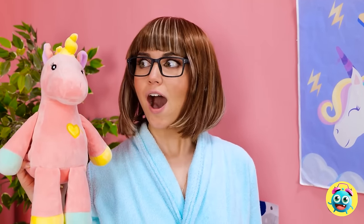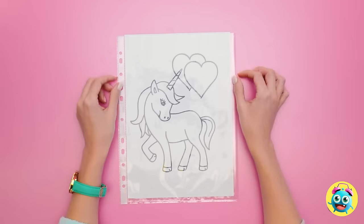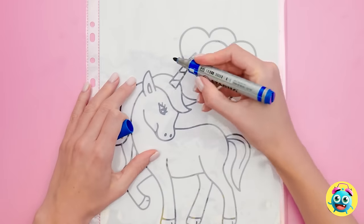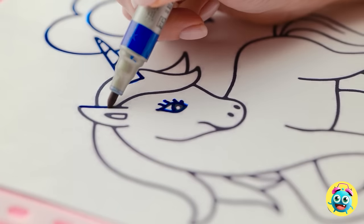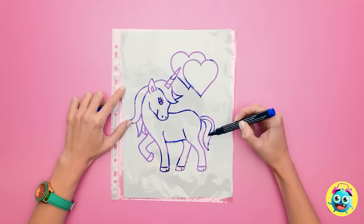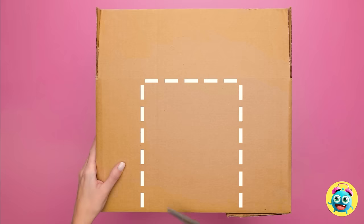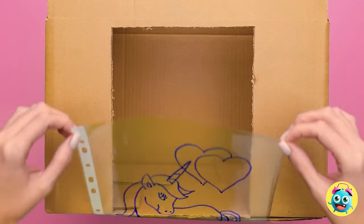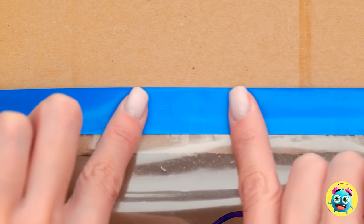Wait! This gives me a great idea! Place a plastic folder over a drawing. We're using a unicorn because they're cute. Start to draw the unicorn on the plastic. It should be easy to trace. No need to be a professional artist for this one. Once you're done, get rid of the paper. Draw a dotted line on a cardboard box and cut it out. Stick the plastic folder to the box with tape. Make sure it's secure.